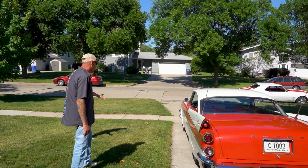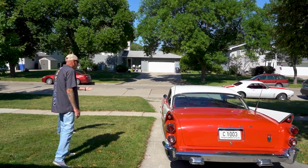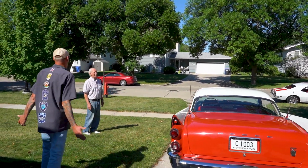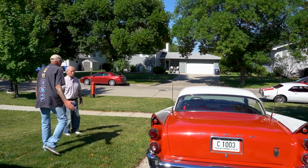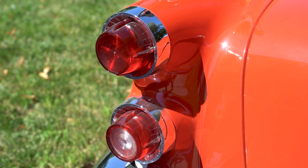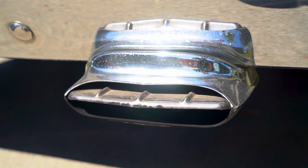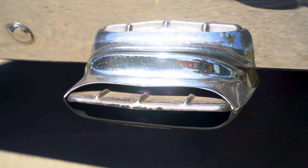Well, there's nothing extraordinary on the outside. This is the way they came. What do you mean there's nothing extraordinary on the outside? The whole damn car is extraordinary. But that's the way they came. I love the back treatment here with the stacked taillights, dual exhaust, and that's how the factory did it, just like that. Those exhaust tips are a little hard to find.